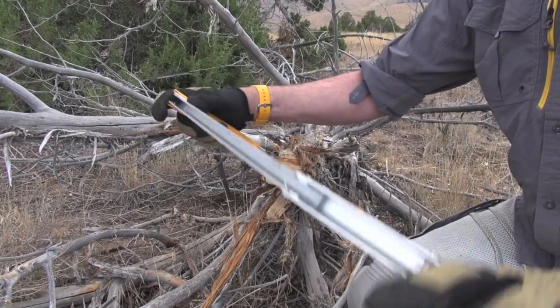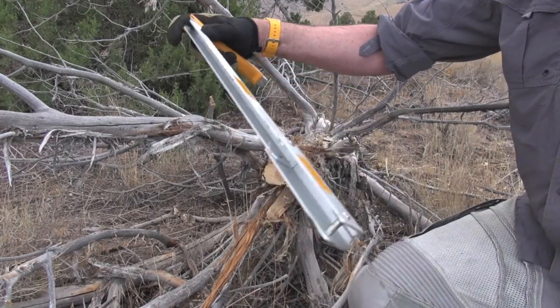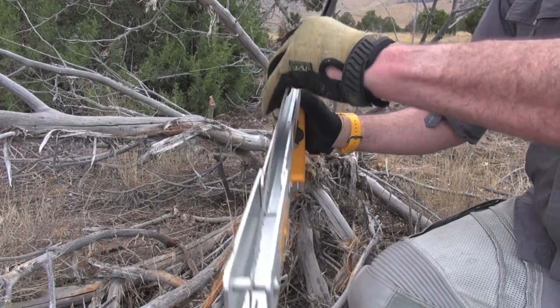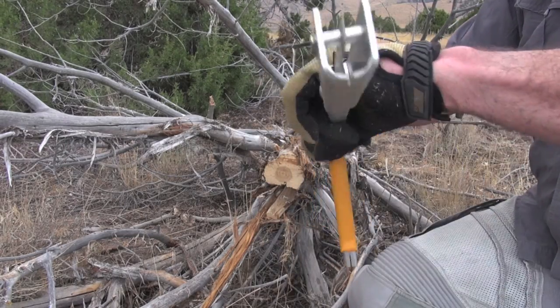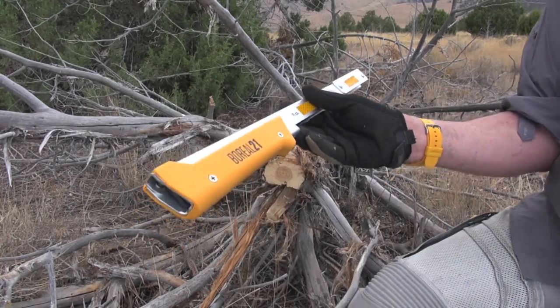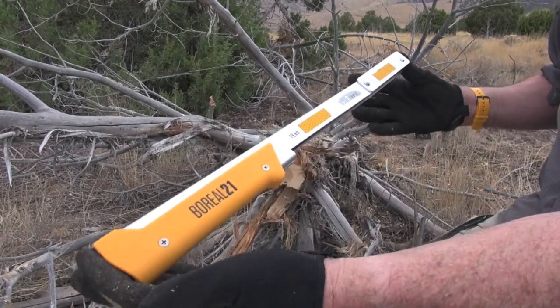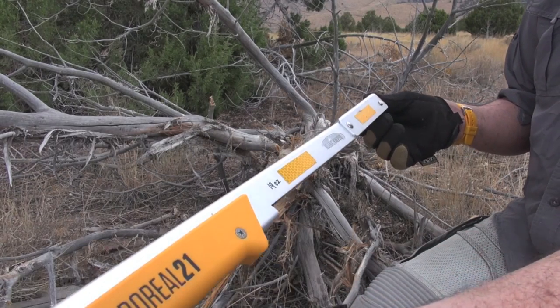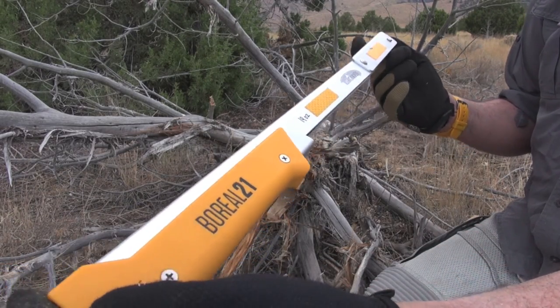You saw me early trying to fold this, and this doesn't fold in the opposite direction. It just goes like we showed you there. Like that. But it's super simple and super fast. You know, not exactly short. I'll give you a measurement and annotation and overall length for the Agawa Canyon Boreal 21.